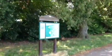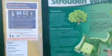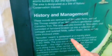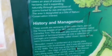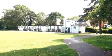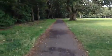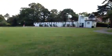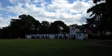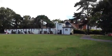So here's the sign. It says Strouden Woods on the sign. I believe it mentions here it was still marshland in the 40s, so my guess is that building might have been built perhaps in the late 40s, maybe in the 50s, so it'd be quite an early concealed, I think. I've never seen it open, but I wouldn't mind going inside there sometime. I managed to get inside quite a lot of the places I've wanted to see for a while, so I think it is quite possible. Just maybe have to get onto the council. There's a number on that sign as well to read.